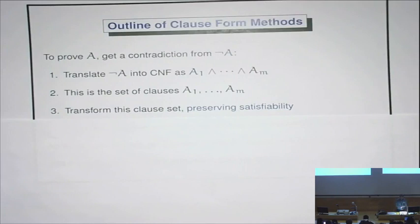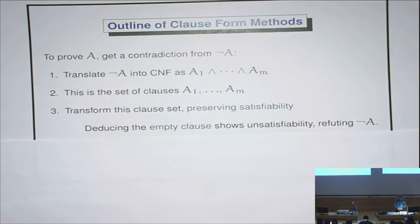So often these transformations will actually change the meaning of the clauses, and it's quite a powerful thing that we don't really care about that. We can throw clauses away, we can invent new clauses, we can do all kinds of things, as long as we preserve the central question, which is whether there's a contradiction lurking in there or not. Then, finally, if we manage to find the empty clause, we say, aha, contradiction, therefore not A has been refuted, which means A is a theorem.